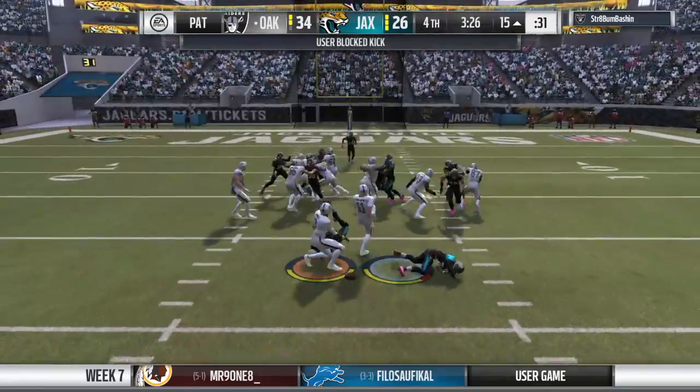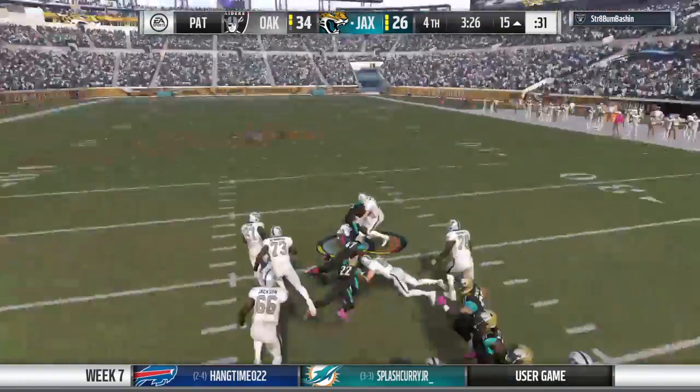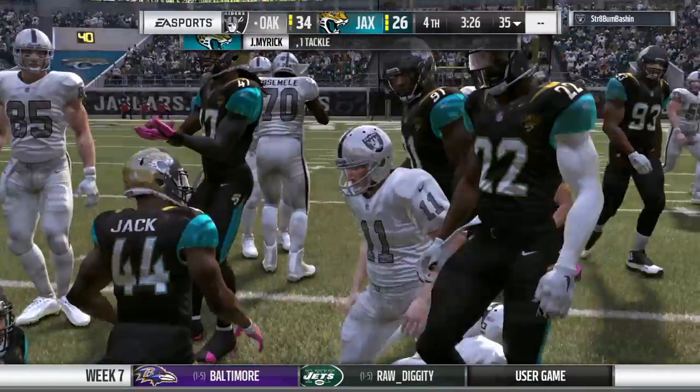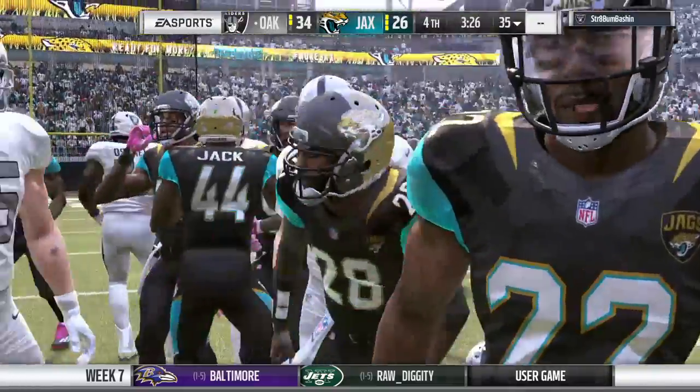And, oh, they get to the football. It's blocked. Now it's scooped up, and this is a live football. But he will not be able to bring this one back, and the extra point attempt unsuccessful.